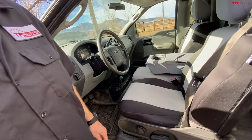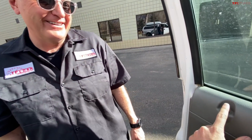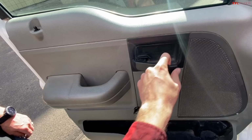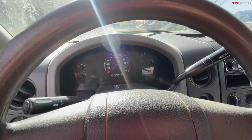So I was looking around this truck, Dad. Yeah. I don't think this has a single option. It has roll-up windows. It doesn't have any options. It doesn't have central locking. It's got manual locks. Like everything is the hardest, cheapest, blackest plastic. Tachometer. There is no tach. So this does not even have a tachometer on it.